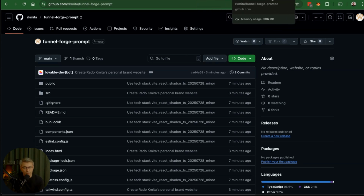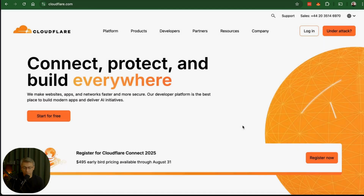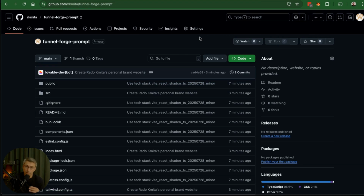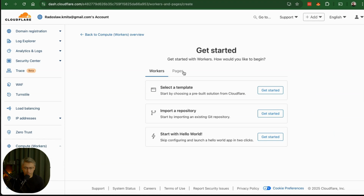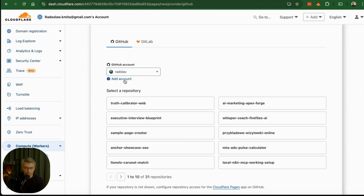All right, so the next step, since we already have that in GitHub: GitHub has a lot of connections, and the most important is a connection to places like Cloudflare or Vercel or Netlify, places where you can deploy your project. And what it means basically, it's a server where this code that you see in GitHub is copied to, the whole environment is created, and the website is live. Okay, so let's log in to Cloudflare. We go to compute workers, and we select pages, import from existing Git repository. And now we click add account.